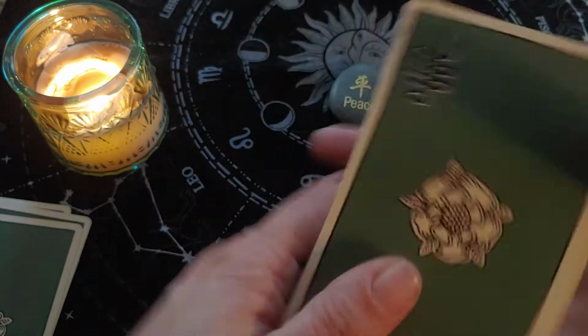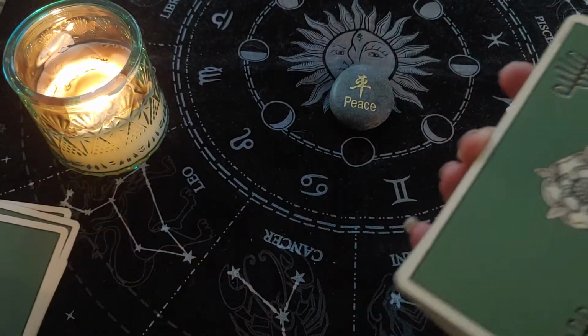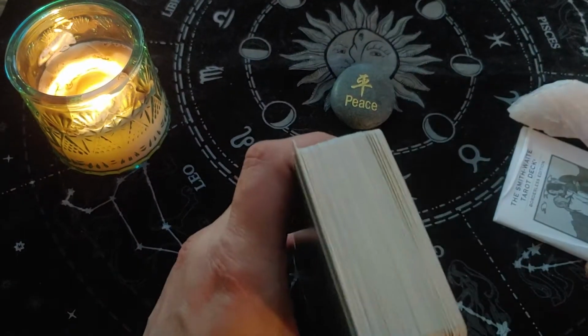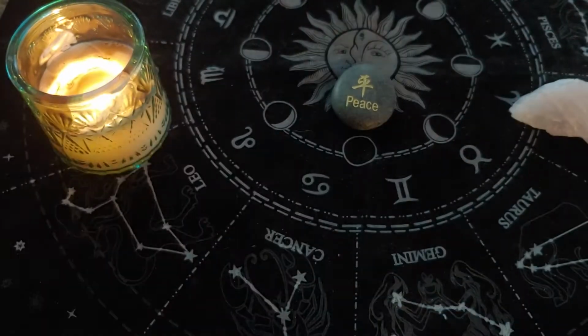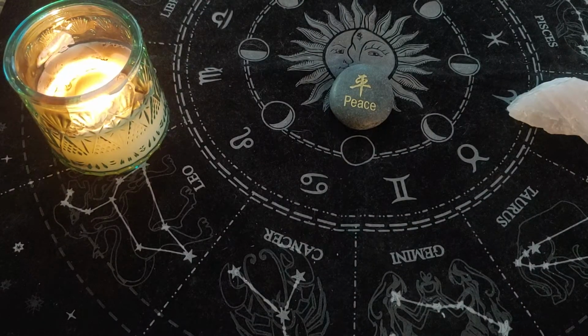It's like standard tarot size. The cardstock is amazing. And it's gorgeous. And I love it. And it just shocks me even now, considering it's the same artwork, just different colors, how drastically different it can make me feel.